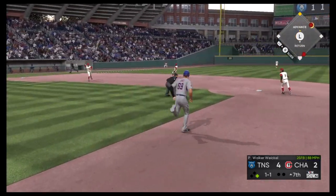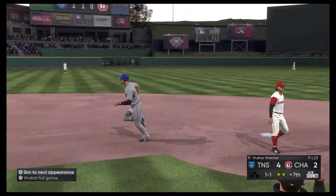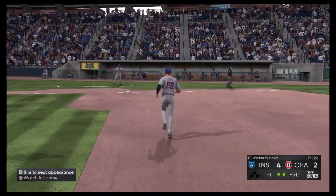Hit on the ground to third. To second for one. On to first, and they turn the double play.